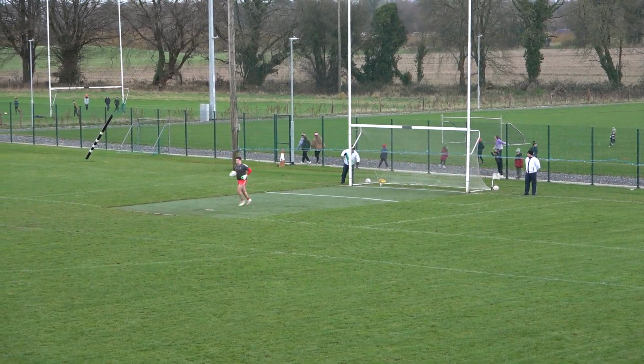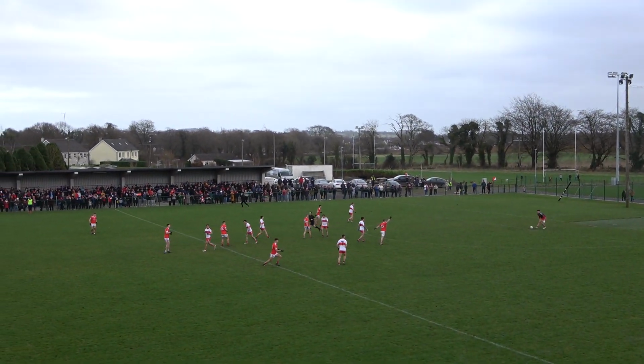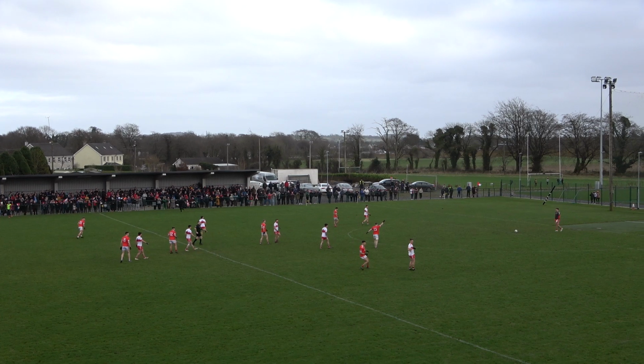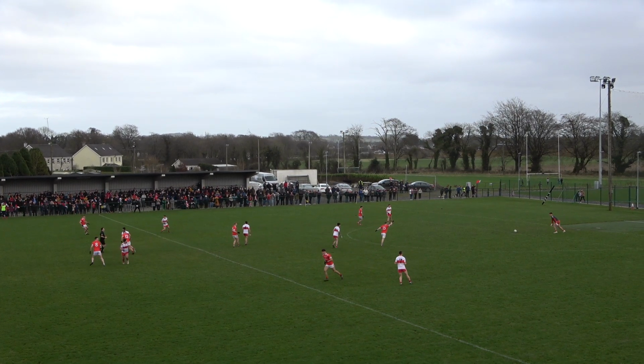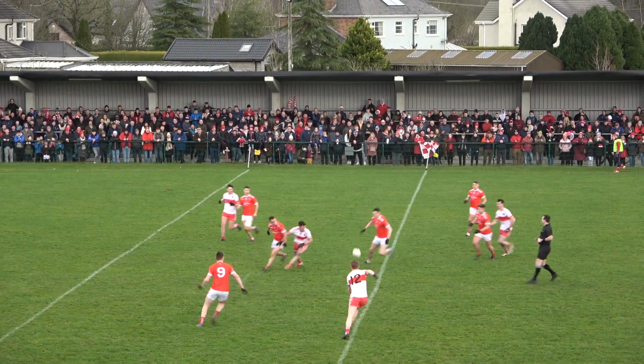That could be the game breaker, CJ. We were hoping for something to open the game up. Yeah, when you have players like that inside, anything is possible. That interchange was absolutely beautiful. Only could have went for a point. Back to Lynchy, back again. Fantastic play. And a long kick out.